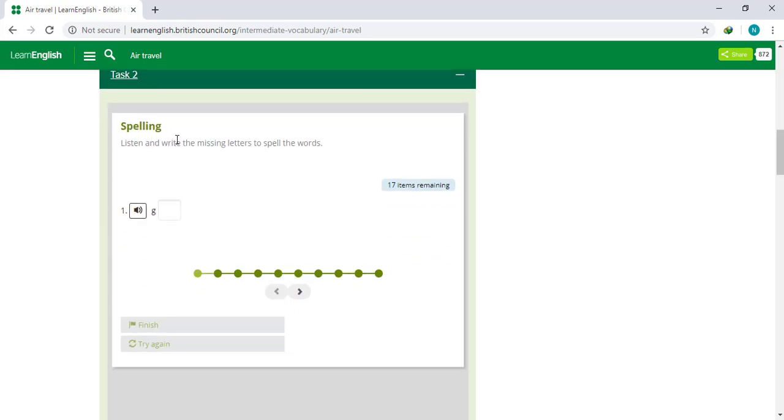Task: Spelling. Listen and write the missing letters to spell the words. Listen. Okay, let's go. Gate. G-A-T-E. Gate. Yes. Overhead locker. O-V-E-R-H-E-A-D. Overhead. L-O-C-K-E-R. Overhead locker. Meal. M-E-A-L. Pro. I am a pro player.